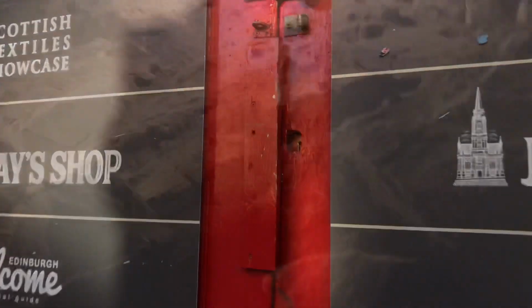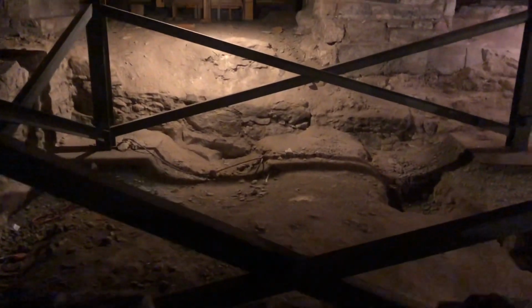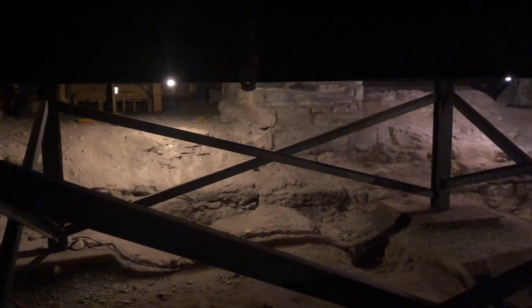Right now I am currently underneath the Tronkirk. The lights aren't all switched on, but I'm standing in an old dwelling, an old house, and that's the foundations of another place there, and over there. This was built over in 1637 under the orders of King Charles I. I don't know if you can see, there's a cobblestone road there. The Tronkirk was built on top of this, and they basically just built the church on the foundations of this old street called Marlin's Wynd. Fascinating.